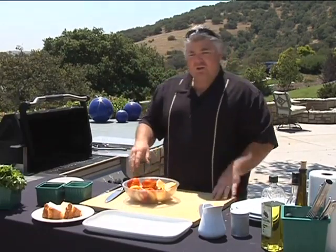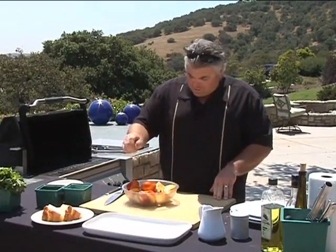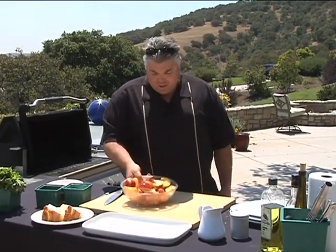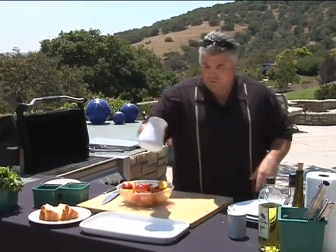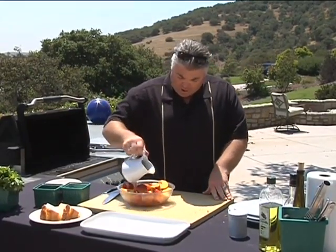we don't need to add any sugar or anything to them. We can add a little pinch of salt, which helps draw out all the natural flavor. But we've also got a little bit of maple syrup that we're going to take, and we're going to drizzle on there as well to help with that caramelization.